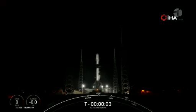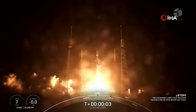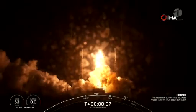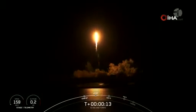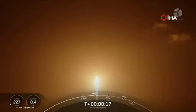5, 4, 3, 2, 1. Ignition. Engines full power and liftoff of Intelsat 40E. Go Intelsat. Go Falcon. Vehicle is pitching downrange. M1D chamber pressure nominal.